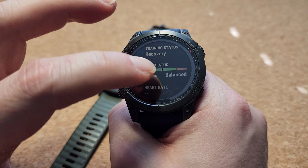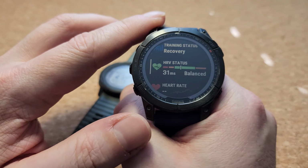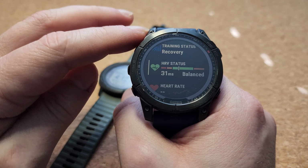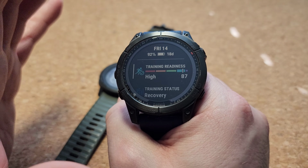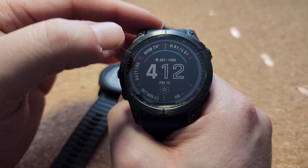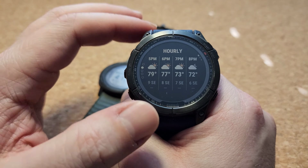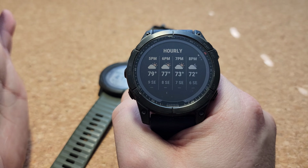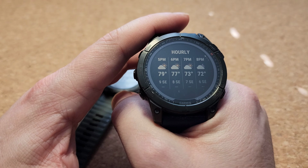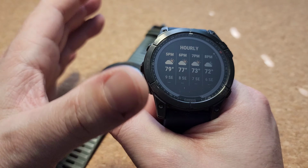Having the touchscreen, this has by far been the most intuitive Garmin watch I've ever used. This is the first time you have a fitness watch and smartwatch together. So having the larger screen, having these cool shortcuts, it just makes the watch very smart-esque. If you're someone that's coming off of a Samsung Galaxy or Apple Watch, then you're going to feel more at home with the Fenix 7 than the Instinct.